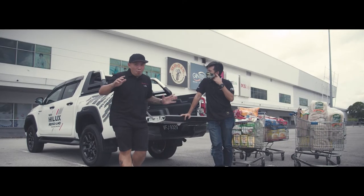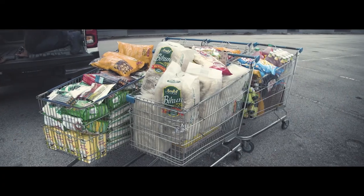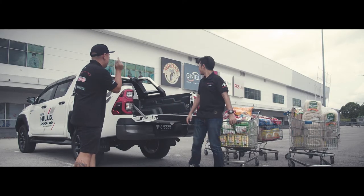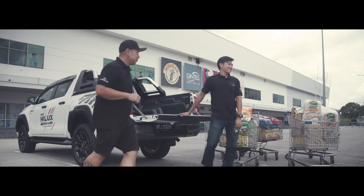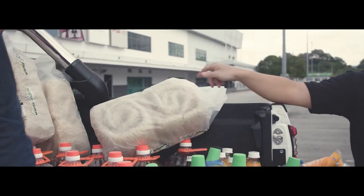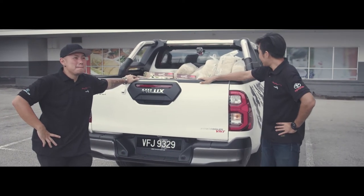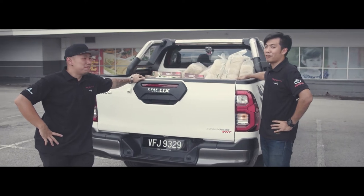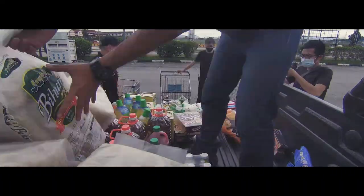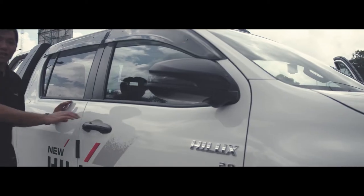So, we just bought whatever we need to buy on the list. That's 1, 2, 3, 4, 5 carts full of groceries for the orphanage. Let's see whether we can load all of this into this Hilux Rogue. Let's go! Okay, now we finished loading everything into the car. As you can see, it fits nicely. The amount that we bought is just right. 5 full trolleys. The sky is getting dark, so we need to get back to Wing Hin Toyota very fast. Let's go!